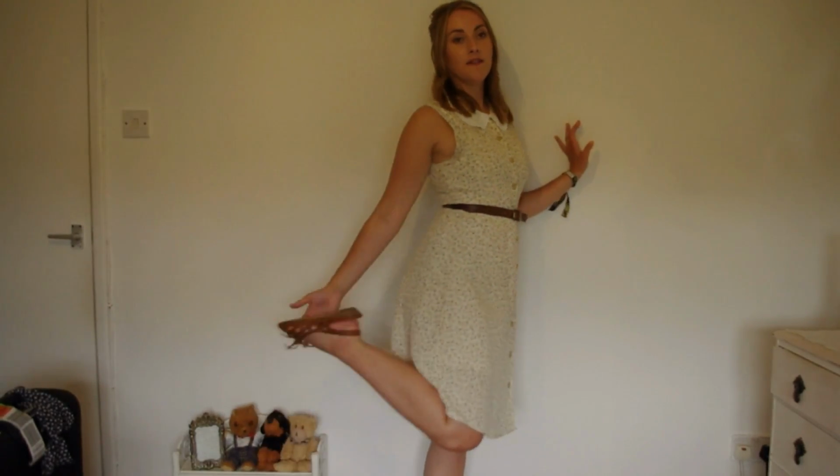This is the first look I have, and this is actually what I wore today. Today it's kind of mild weather, it's not raining, it's not particularly hot, but it's just mild. For my jacket I'm wearing my denim blazer, which has a really nice print on it. Then underneath I'm wearing a summer dress, which ends just below the knee, and I'm wearing a thin brown leather belt with it. And then on my feet I'm wearing leather sandals.